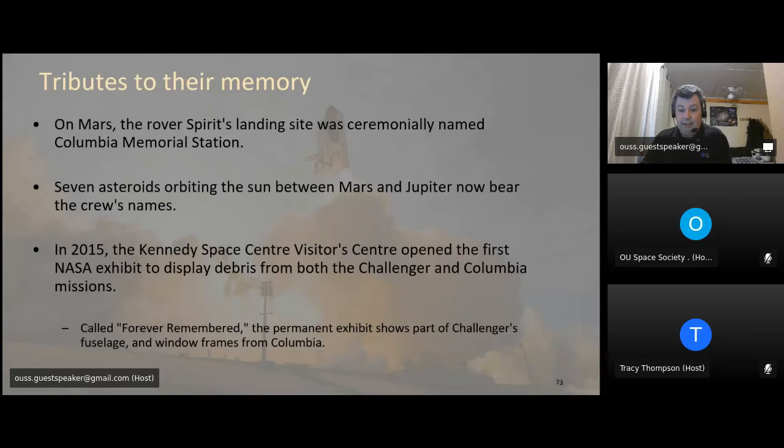So, tributes to their memory. On Mars, if anybody was there for my NASA Does Nostalgia, I mentioned this, the Spirit's landing site, one of the Mars rovers, was ceremoniously named the Columbia Memorial Station. There are 7 asteroids orbiting between Mars and Jupiter that bear the crew's names.